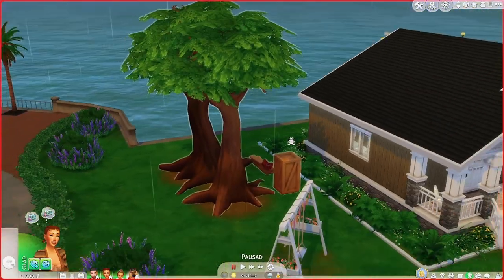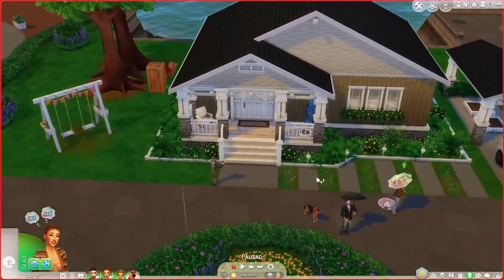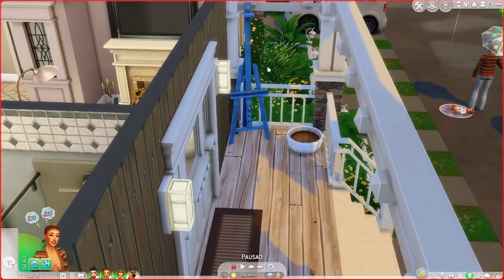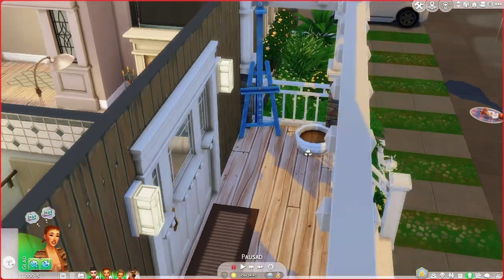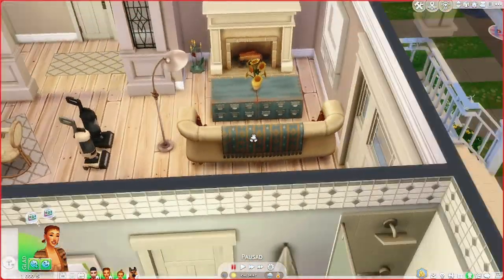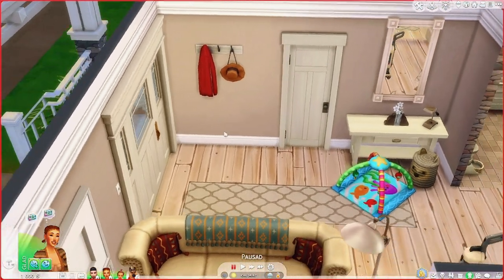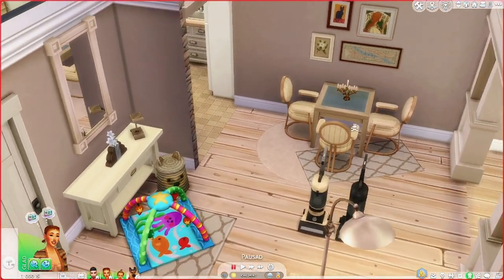Of course, the much-needed treehouse and a pair of swings, or yeah, I don't know, "pair of swings" just doesn't sound so good. So yeah, here we have our planting box and easel, which Bella got from her grandmother. She passed away with her mother. They had a car accident.